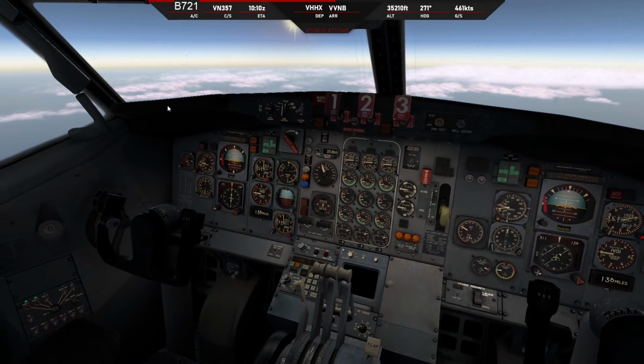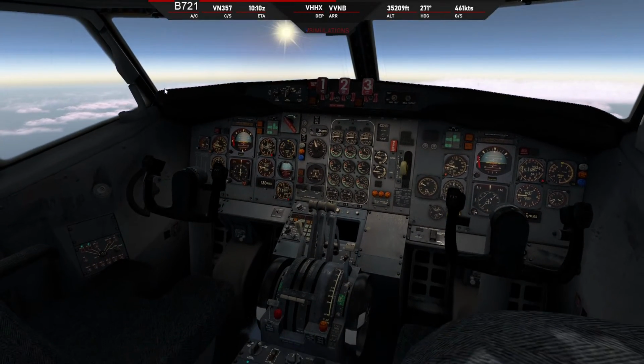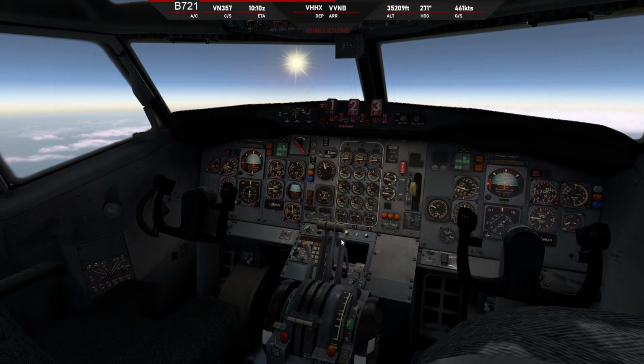I don't know where we should sit. This is like beautiful sunset out there. Ooh, that's cool. Let me turn the weather radar on. Although there's nothing to see. Oh, the system is down there. Oh well.